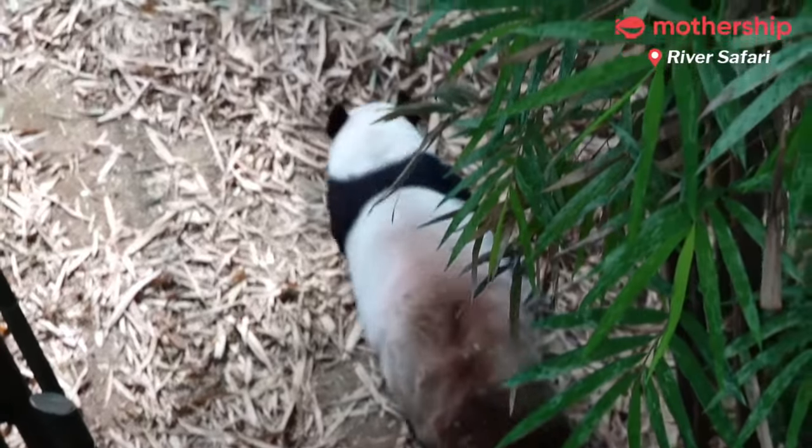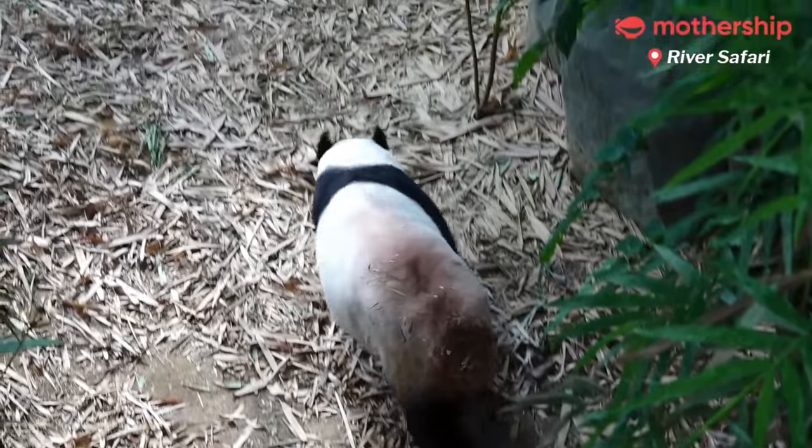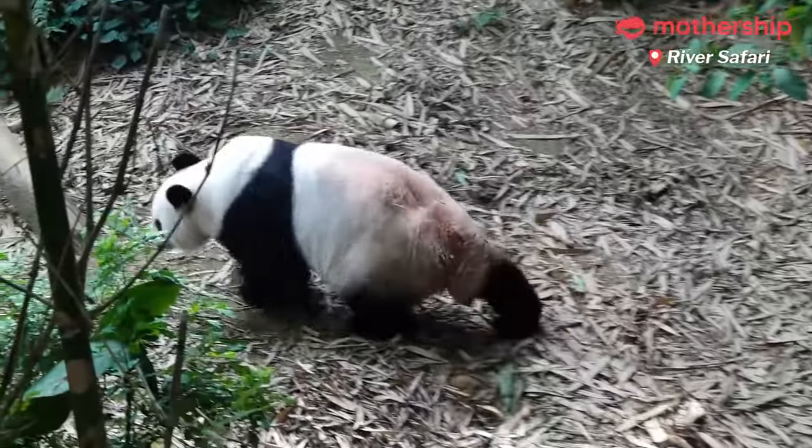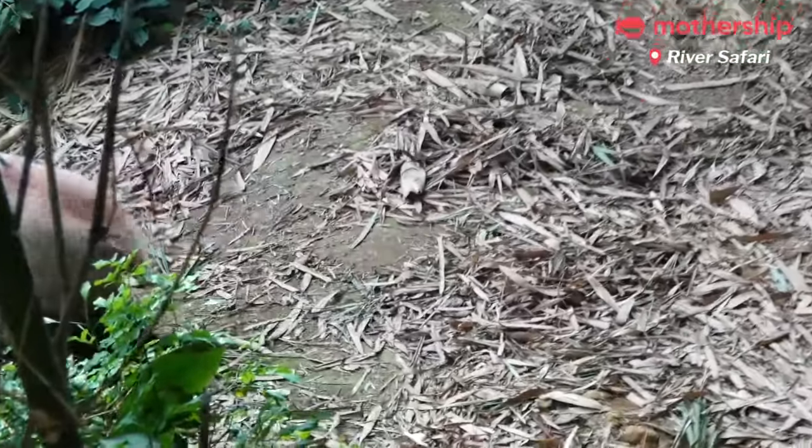So yeah, they eat apples and carrots in the zoo as well? So bamboo, apples, carrots, and also some nutritional biscuits, panda biscuits. For Tia Tia, she actually likes carrots a lot. So sometimes we give it to her as treats, but we can't give her too much.